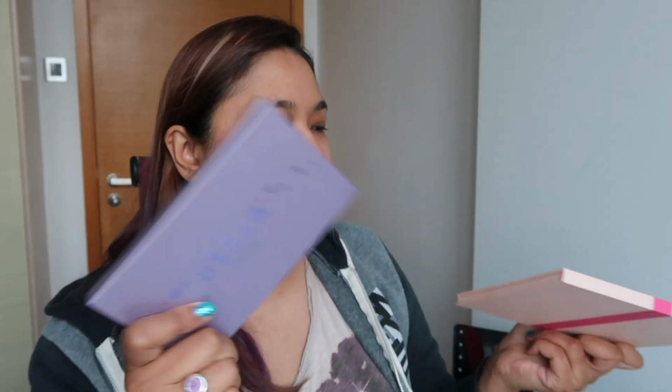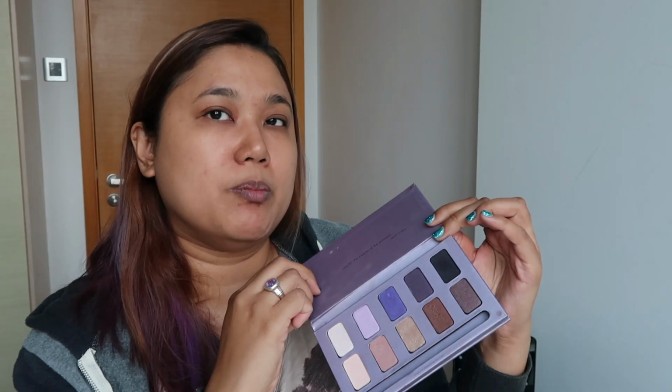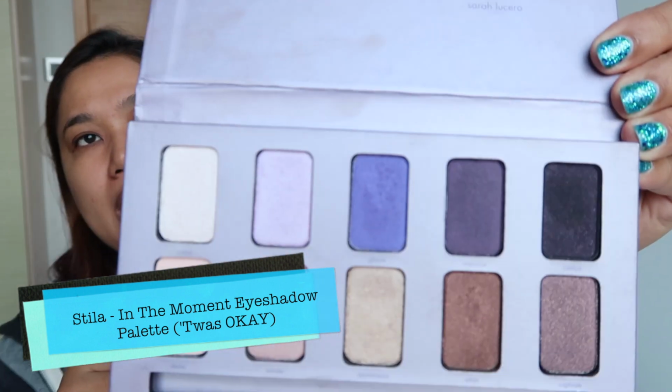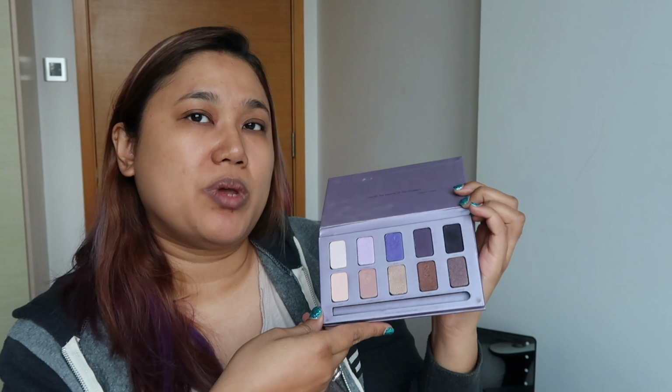A couple of holiday makeup palettes. I've really stopped getting into the whole holiday makeup themes, but this particular one was actually very good. No, actually this wasn't a holiday palette. This was just one of their basic palettes. I didn't like the fact that it didn't have a mirror. The packaging is kind of flimsy, but it still stayed okay, so I guess I shouldn't be complaining. This is the In the Moment eyeshadow palette. Really pretty, not the most versatile. It kind of just gave you that one look, but it was okay, it was all right.